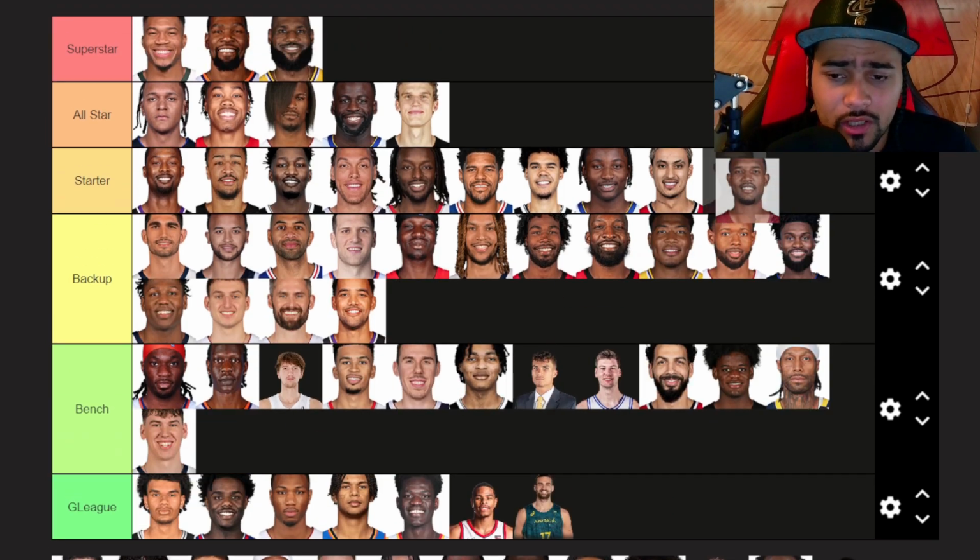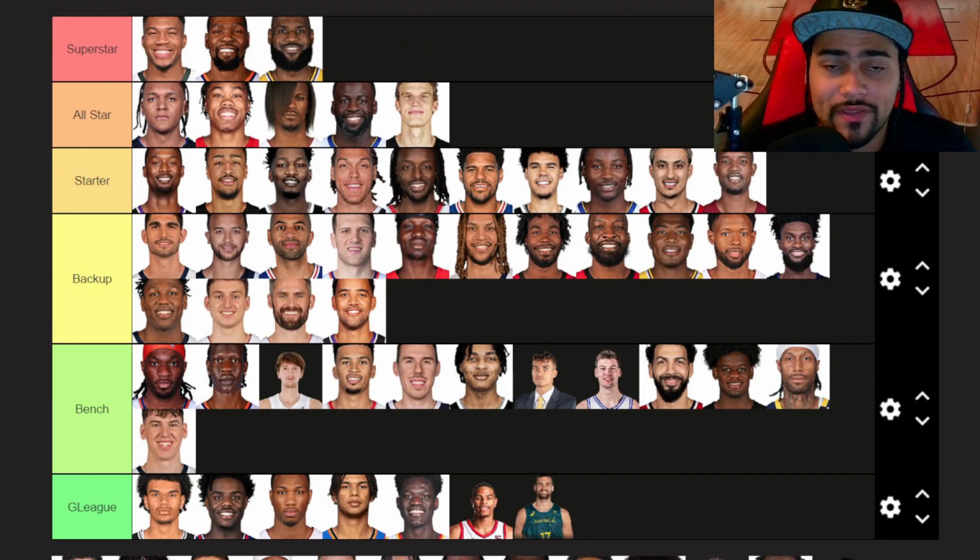Evan Mobley, going to put him in starter tier. Hopefully this could be the breakout year for Evan Mobley we've been waiting for. He could be an all-star level. Had a really good playoff run with us, especially at the center position.